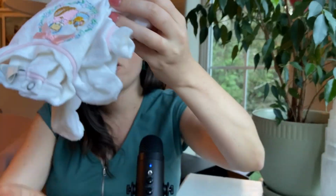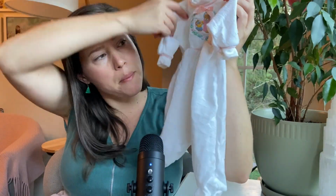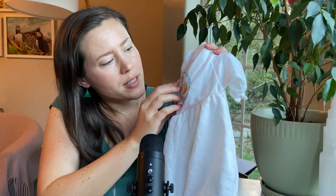Okay, and then next, this is another little baby piece. This is for newborns, really I think 0 to 6 months, no more. This is another piece that my mom brought up. Super cute. It's got, what is this?